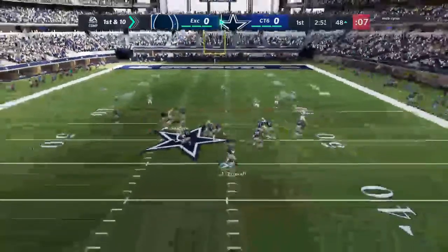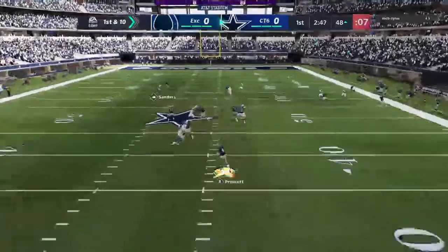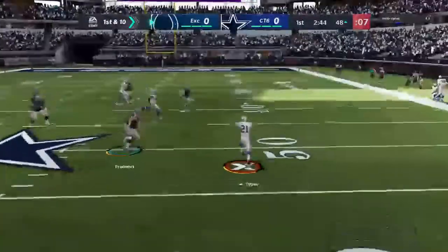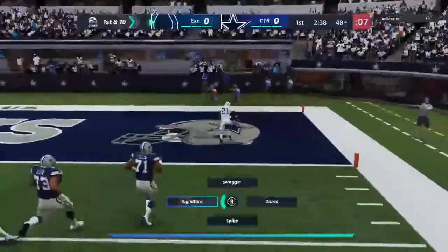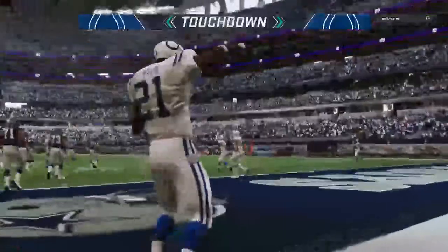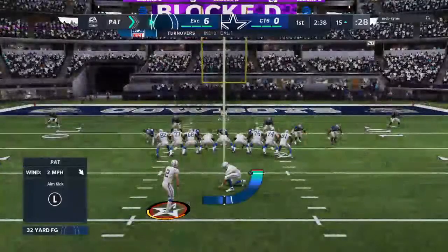1st down, Prescott. Looking for Gronkowski, and it's intercepted. Picked off at the 33. And now off to the races down the right side, and he will bring it back. An interception return for a Colts TD. Tyler Bass for the extra point.